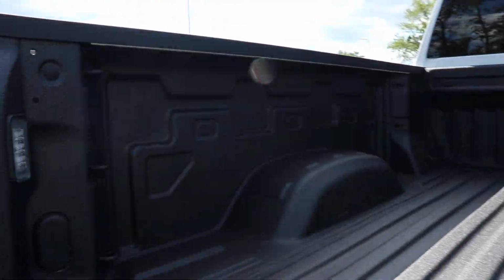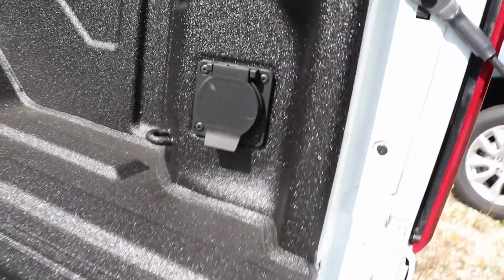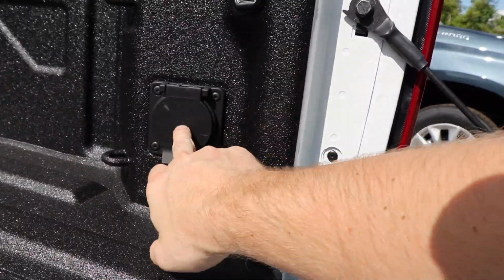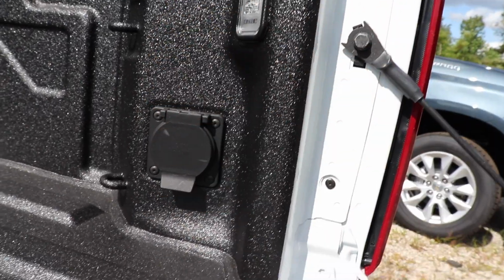This vehicle is equipped with the LED bed lighting, and that 120 volt, I misspoke, I said 110. 120 volt, 400 watt max power outlet is right there as well.